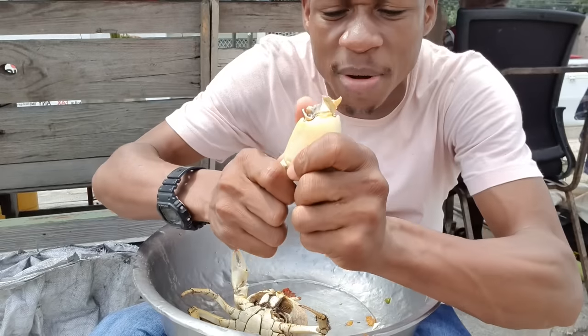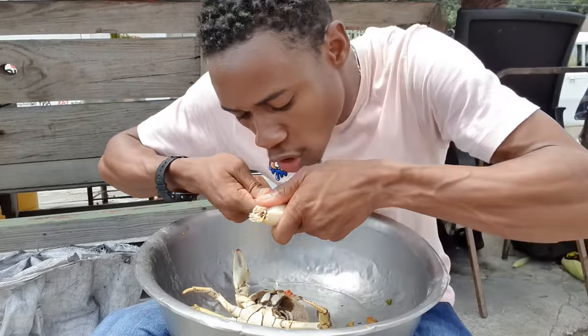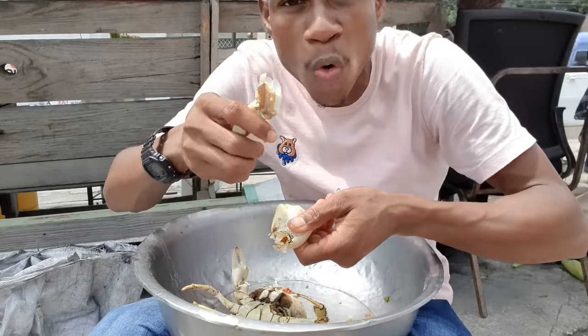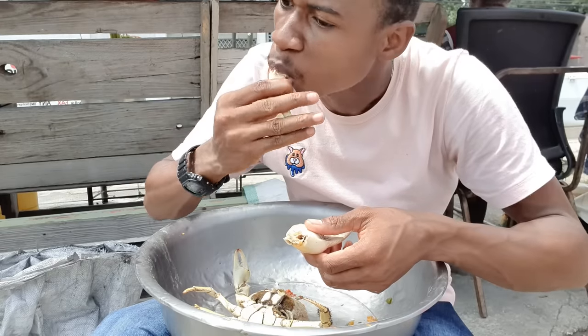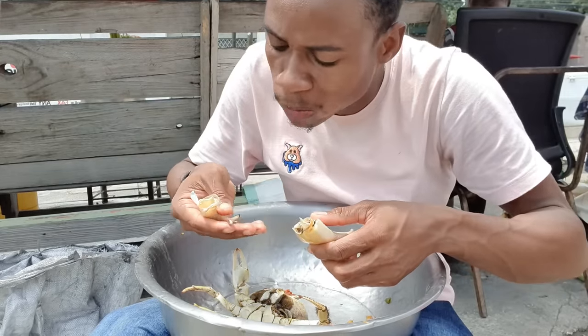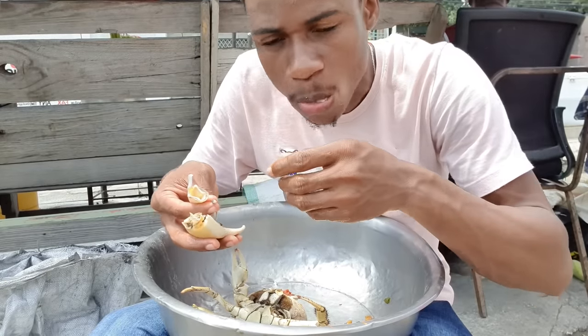Part of a whole heap of fish tonight. Let's get that claw off. Some of the juice is waste. Whoa. The amount of flesh I get from that part, unbelievable.